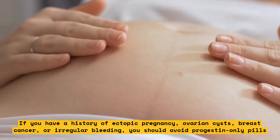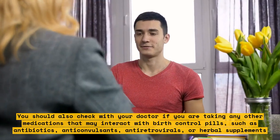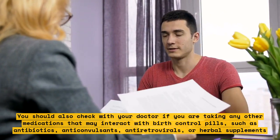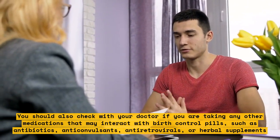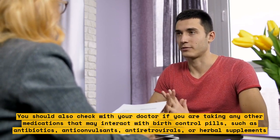You should also check with your doctor if you are taking any other medications that may interact with birth control pills, such as antibiotics, anticonvulsants, antiretrovirals, or herbal supplements.